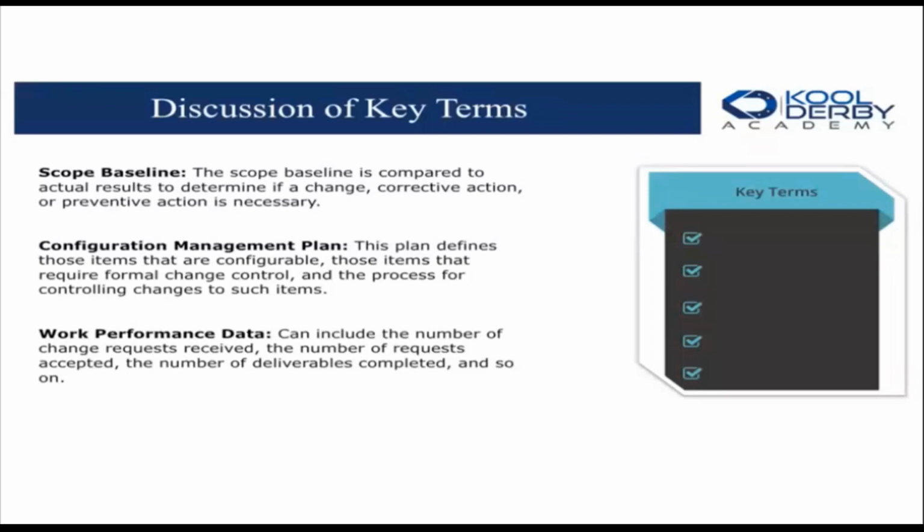Okay, configuration management plan. The plan defines those items that are configurable, those items that require formal change control, and the process for controlling changes to such items. So if we make a change of some kind, who is keeping up with that? Who knows what the change is? Was the change accepted? Was the change implemented? Was the change effective? This is the configuration management plan.